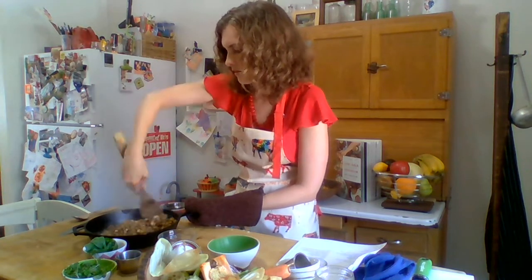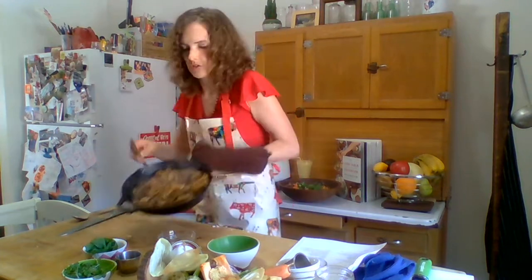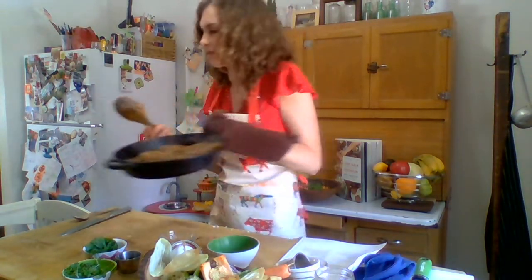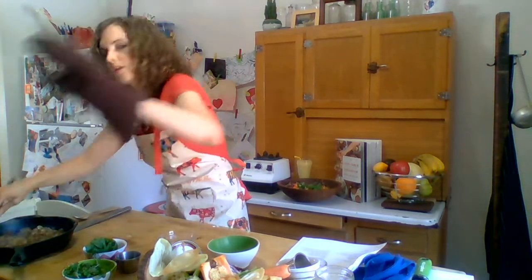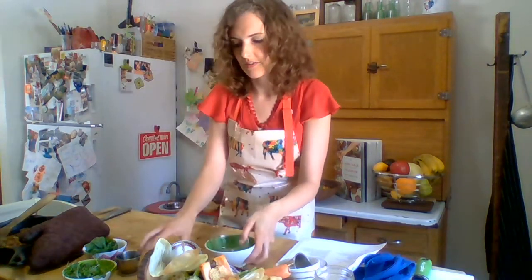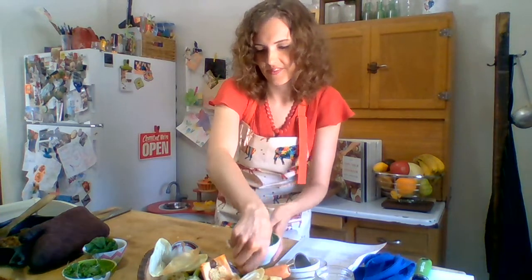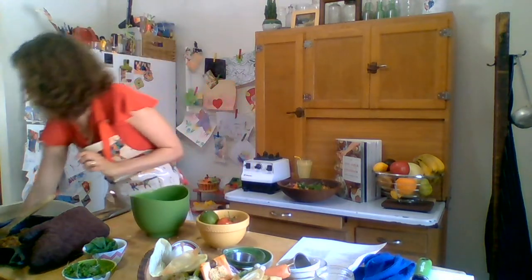Cool. Okay. Okay, I'm just going to set that aside there. Let it cool. I always like to put my hot mitt in front of something that's hot, just for safety precautions and also to remind myself not to grab it. Okay, great. So next step, we're going to do our mango salsa.